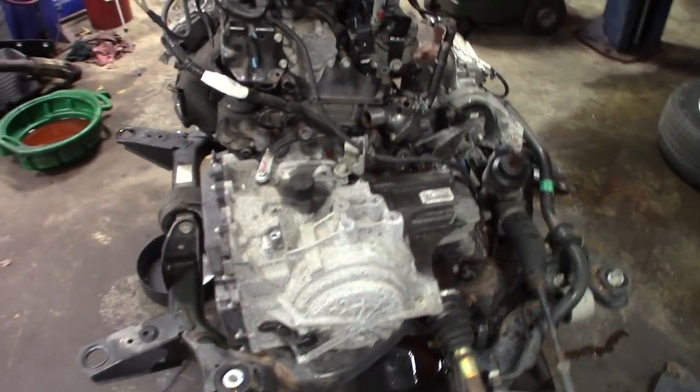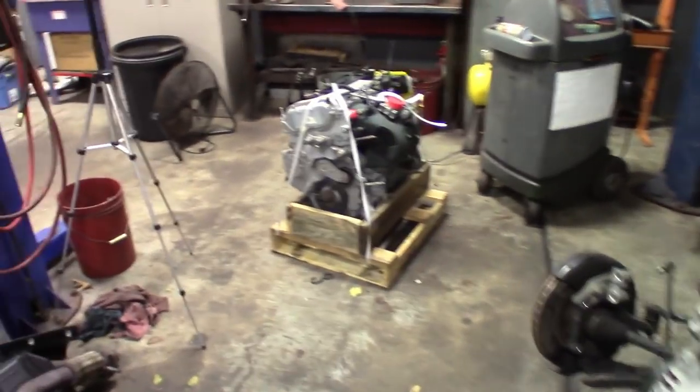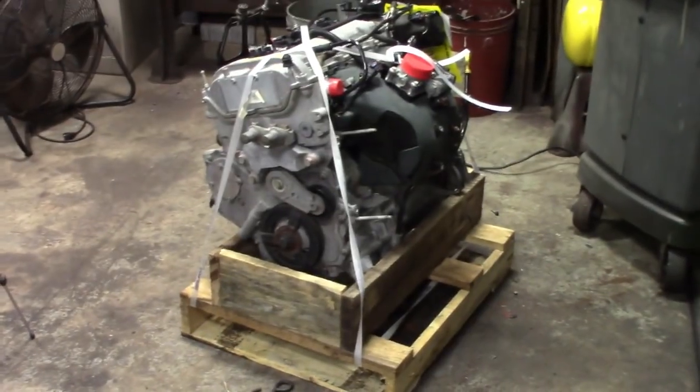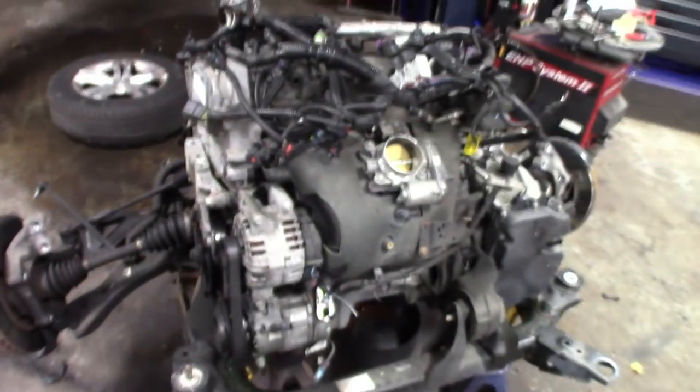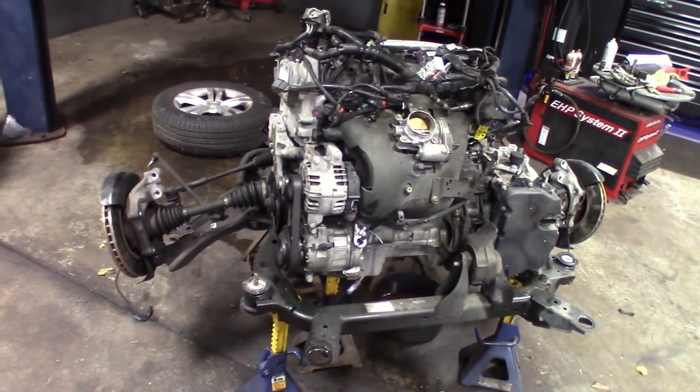But there it is. Get this thing broken apart, separate the trans, switch everything over to the new motor. See what's good, what I'm going to be using. I like to try to keep the good parts with the original and switch everything else over. But there it is: cradle, motor, trans, axles, rack, everything dropped.